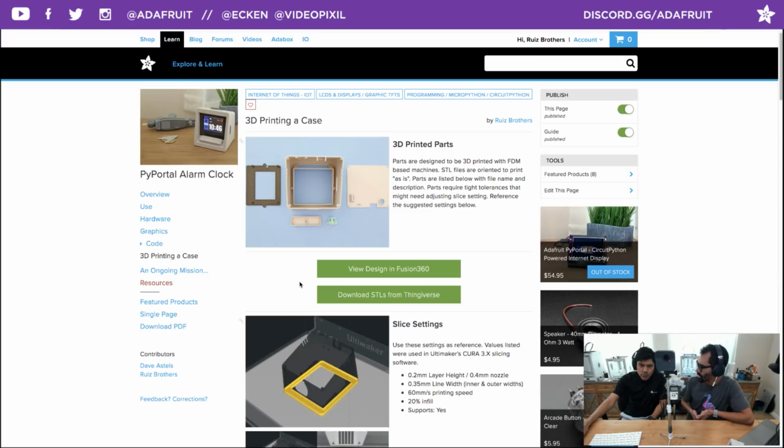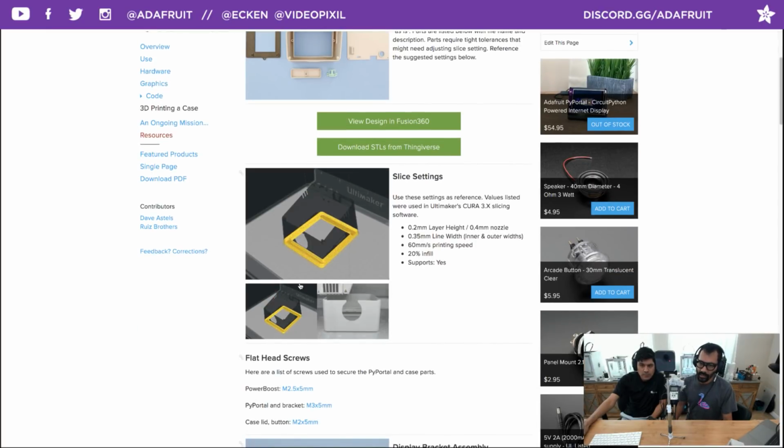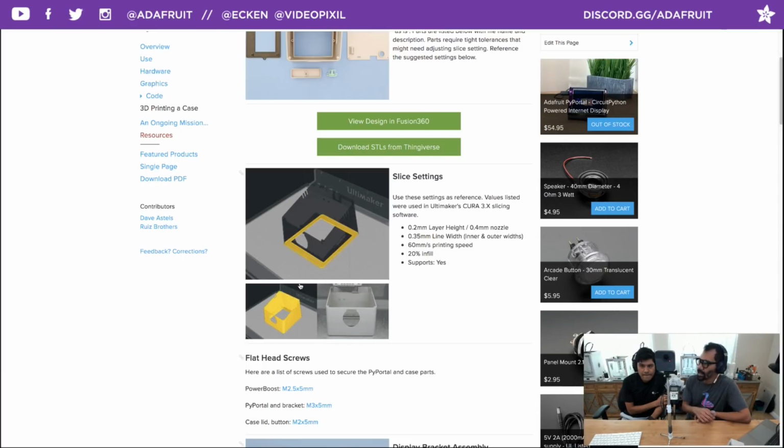They should fit within 100 by 100, so the smallest 3D printer should be able to print this out. A couple little small parts, like the button holder, shouldn't be any problem with a 0.4 millimeter nozzle. If we scroll down a little bit, we have the slice settings that I use for this. No supports are needed since it is printing sort of at an angle. You just have to make sure that the front side of the case, where the monitor is, is laying flat on the bed. I did save these as is, so they should be good to print from there.